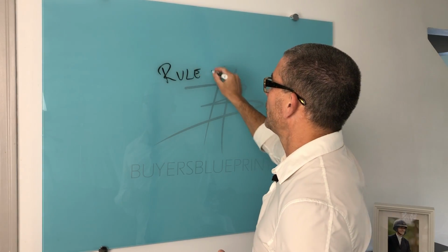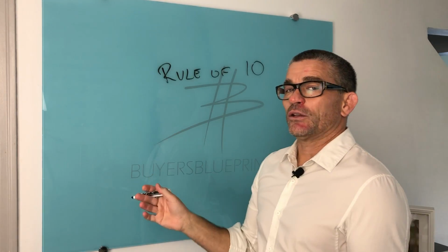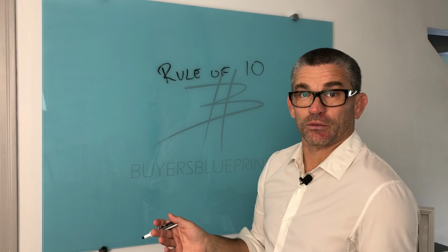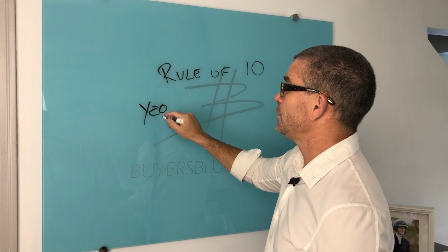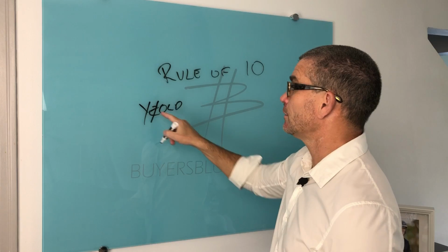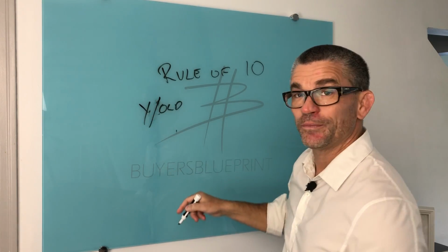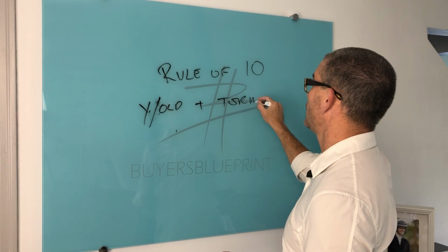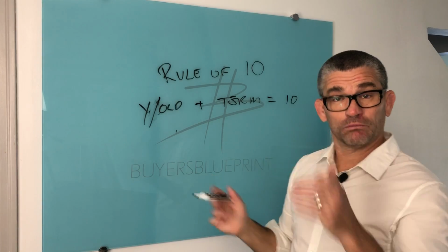Rule of 10. So when the bank looks at the car you're looking at and says, how long can we go on this term? It's quite simple. It's math. Year of the car, or year old. Year old. And then the term plus term equals 10 or less. Quite simple.